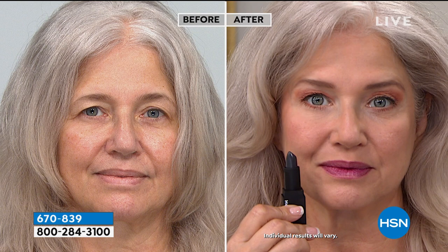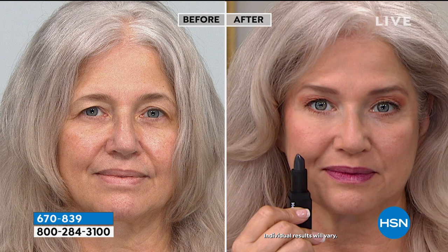Take a look at how beautiful her lips look. And when you hold the black lipstick up next to her lips, I mean, come on. It's not only cool, it looks amazing on the lips as well, Amy. Now, see, it gives me a different color than it just gave her. Everybody gets a customized color.